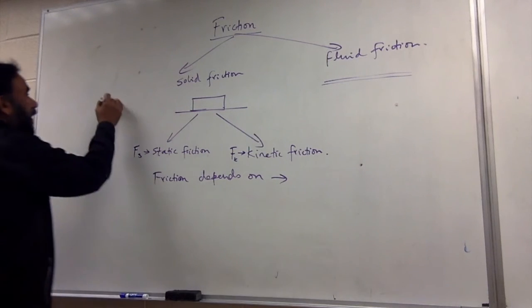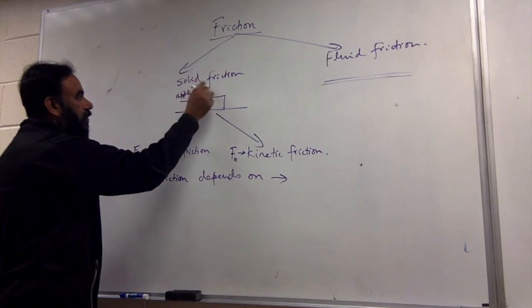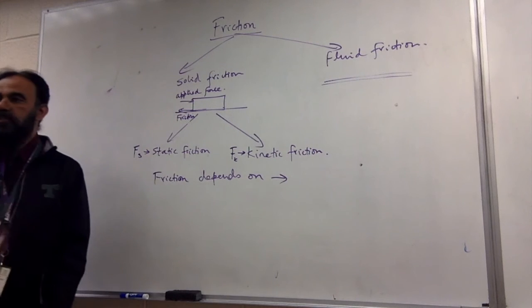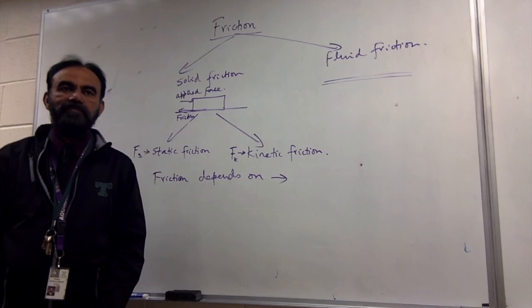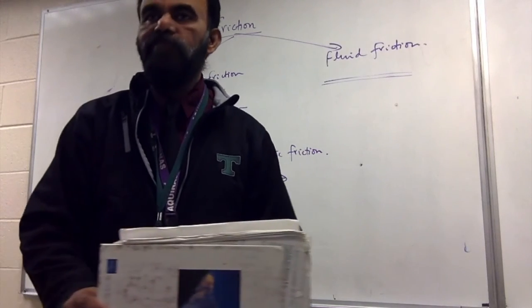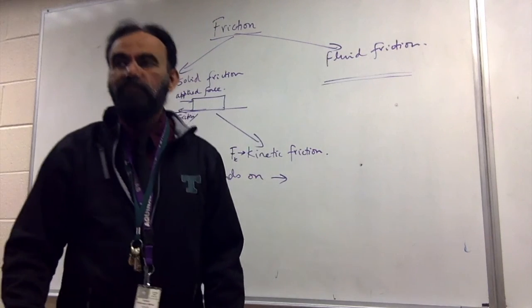Like when I have an object like this, I'm applying a force forward. This is applied force. But there is a friction that is coming here. I'm talking about only the friction. I'm not talking about my applied force. Not acceleration. Friction depends on what? I told you it doesn't depend on surface area, which means if I move the book like this, it's the same friction that I'm experiencing as this. Inertia? No, that's mass. Friction depends on what?